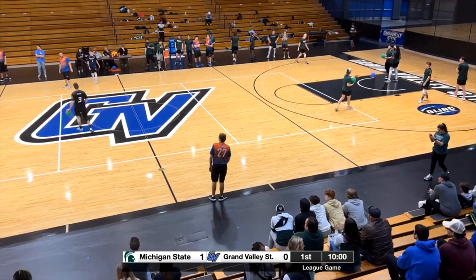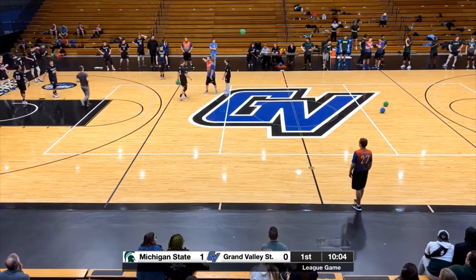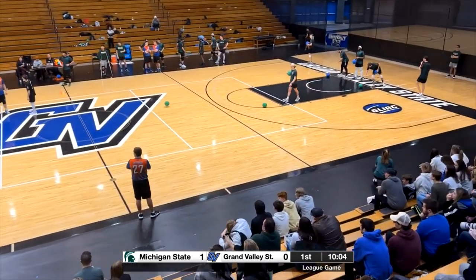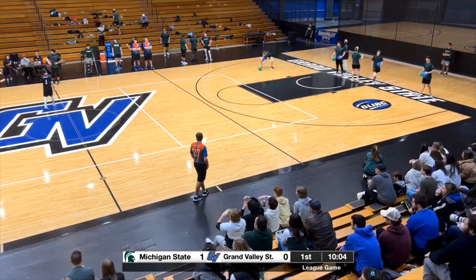That is a brutal call for Grand Valley right there. It did not look like a throw from up here that Tyler Peach had made. Shot clock said it was good. Had ref said, no, it's not, overruled him. And now Michigan State has the opening that they were looking for with 10 minutes to go. Grand Valley still has the numbers here, so if they can elude an initial team throw and get a few balls back on their side, they can minimize the damage.